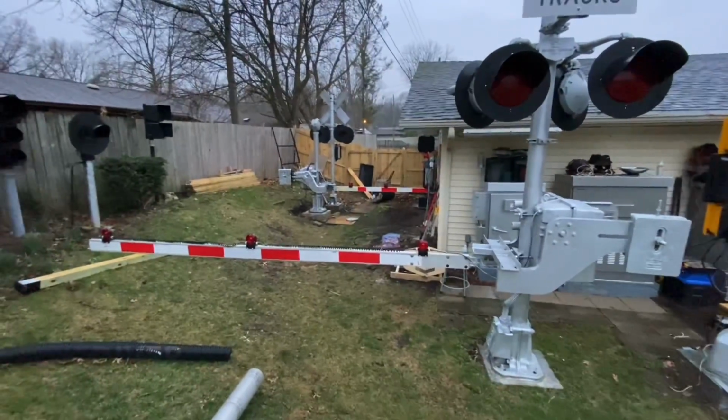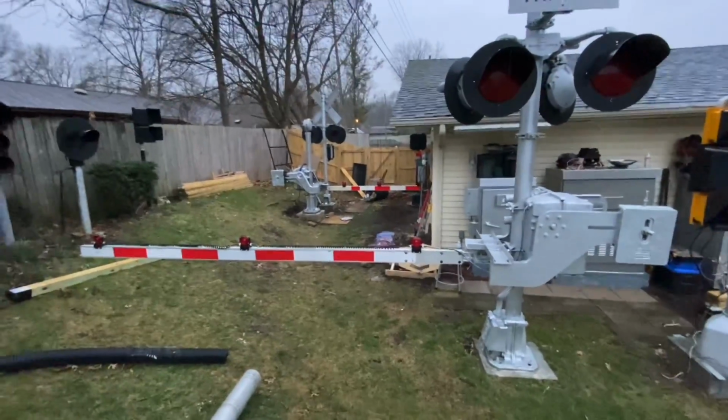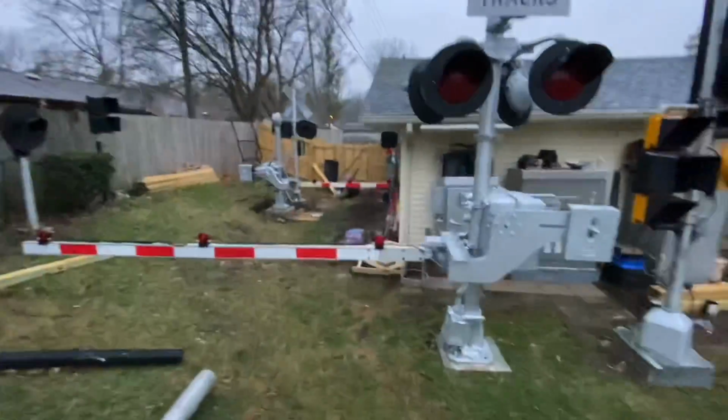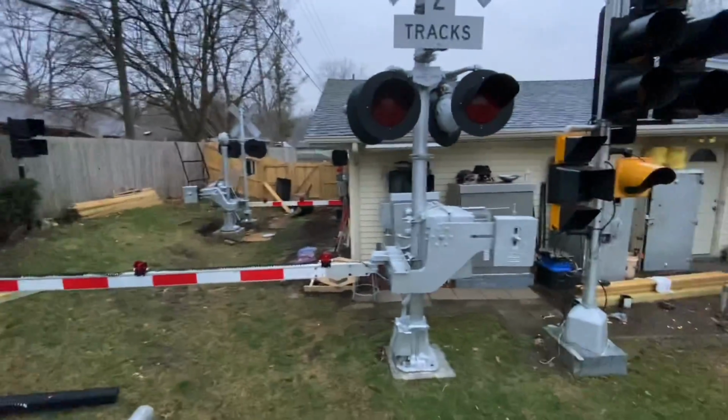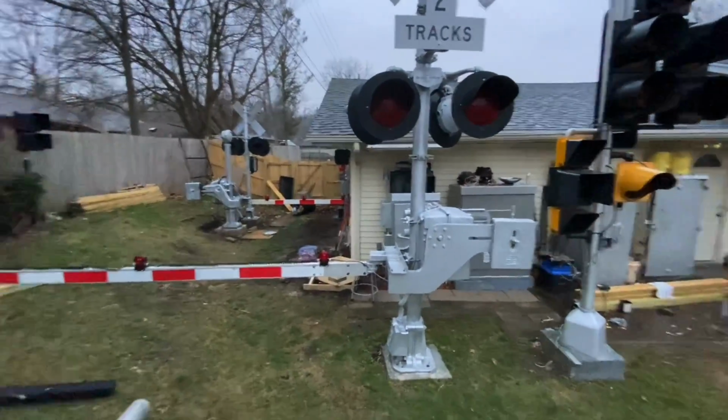Feel like, you know, at least some people enjoy this kind of stuff, the way I do. And to me, this is my hobby. This is my stress reliever from everything. So I could spend a whole weekend out here, and before you know it, the weekend's gone.